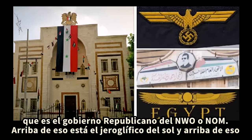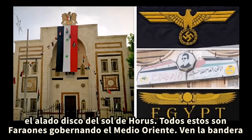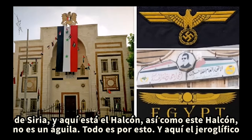On top of that, there is the sun hieroglyph, and above that a depiction of Bashir al-Assad, of the royal house of Assad, in an octagon, and the 101 sun hieroglyph, the winged sun disk of Horus. These are all pharaohs ruling the Middle East. So here we see the flag of Syria, and here there's the falcon, just as this falcon here, it's not an eagle. It's all because of this.